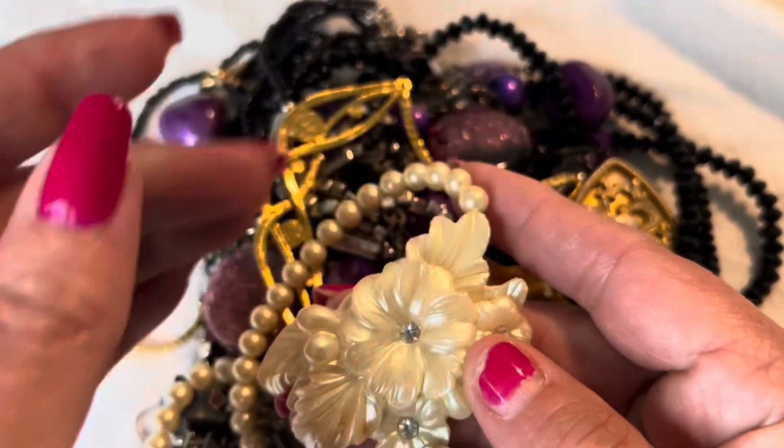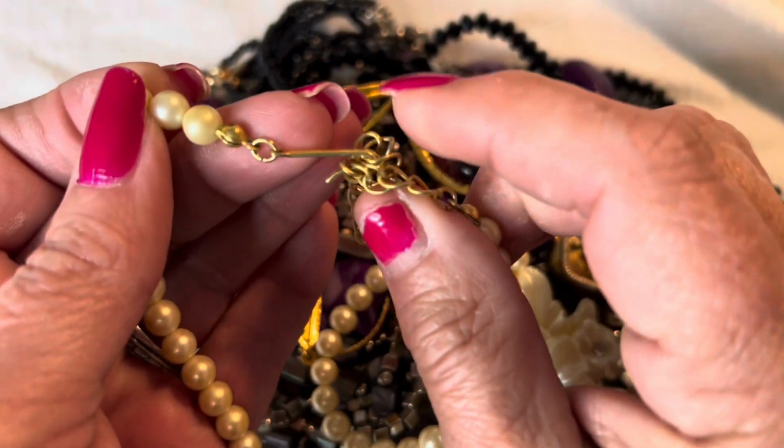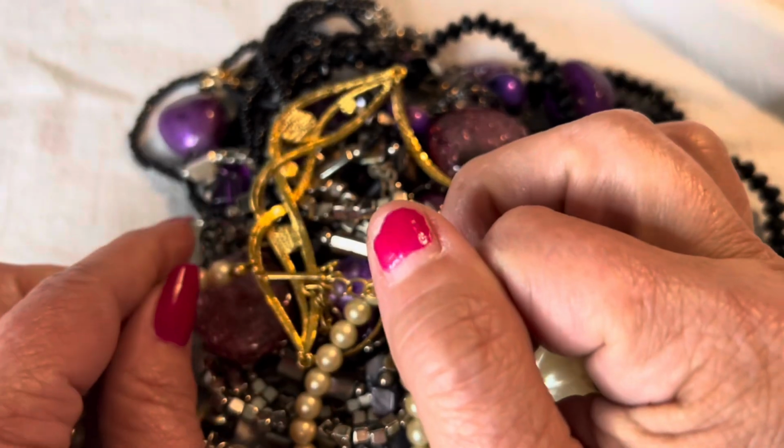I thought this was a cute vintage necklace. It does have a lobster claw closure, and this one is not signed. I thought it might have been signed. You guys are going to have to look over my nails.